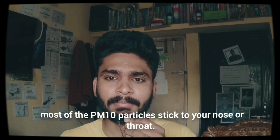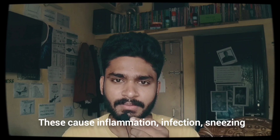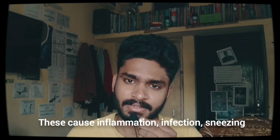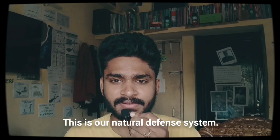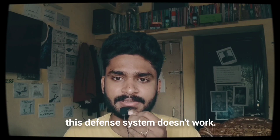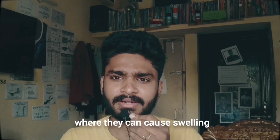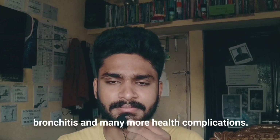When you breathe in through your nose, most of the PM10 particles stick to your nose or throat. These cause inflammation, infection, sneezing. This is how our bodies filter out these particles. This is a natural defense system. But for fine particles like PM 2.5, this defense system doesn't work. And they can easily reach your lungs where they can cause swelling, increase the risk of asthma, bronchitis, and many more health complications.